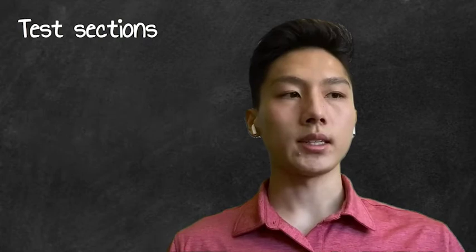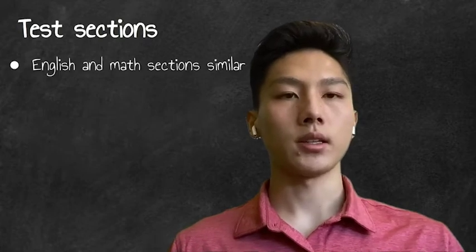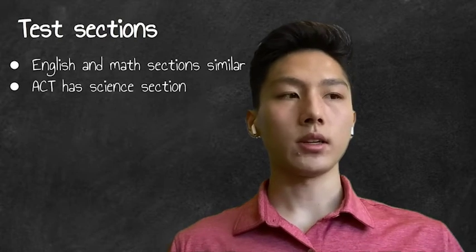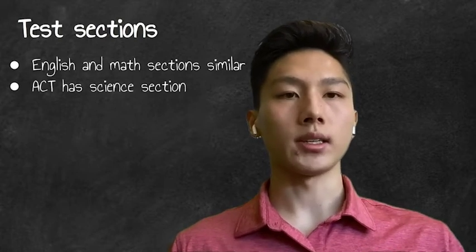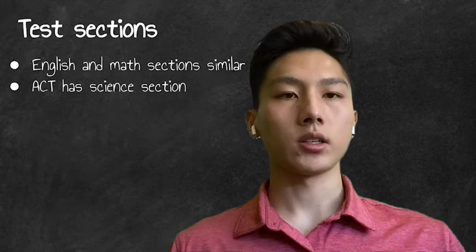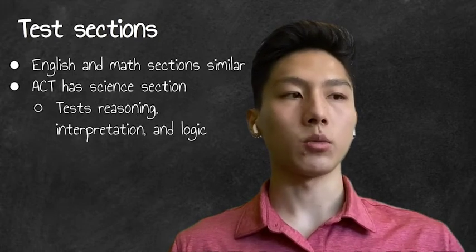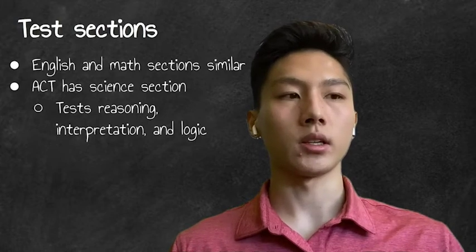Now, ever since the SAT changes in 2016, the content in the English and math sections in the two tests have become somewhat similar. A difference, though, is that the ACT has a science section, which the SAT does not. However, this science section does not test on specific science skills and knowledge. Instead, it tests on skills more along the lines of reasoning, interpretation, and logic.